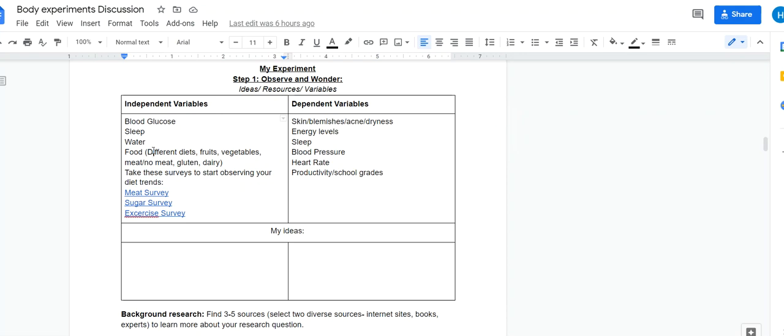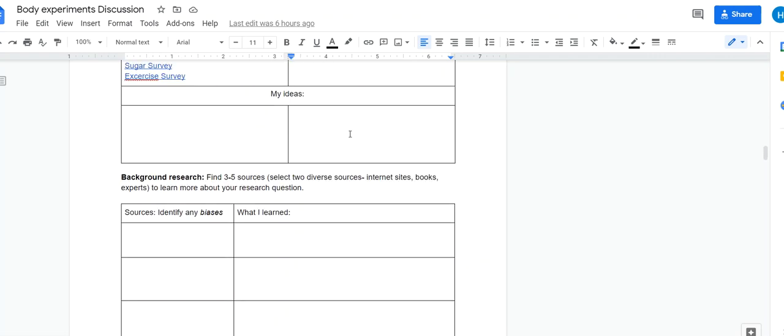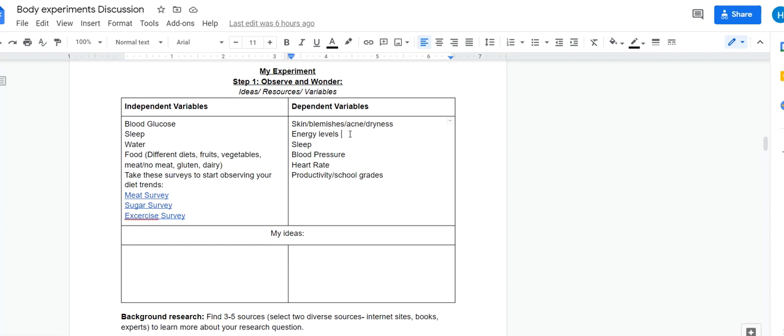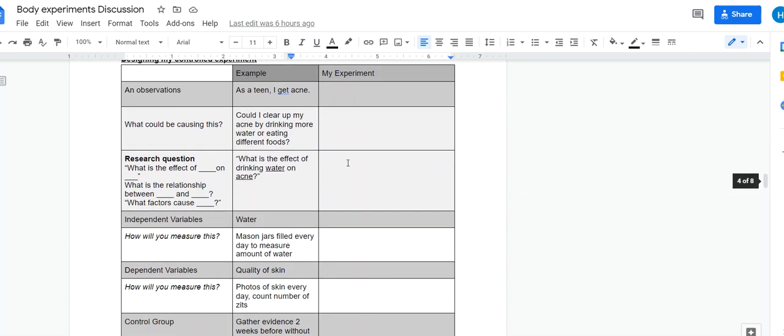I was talking to Liliana today, and she was asking more about how to do this experiment, so I wanted to clarify some things. You can choose any one of these and then make an observation based on what you want to change in your life. What do you think it's going to affect? And you want to do a little bit of background research about that, so you can look at blood pressure, heart rate, productivity, and school.